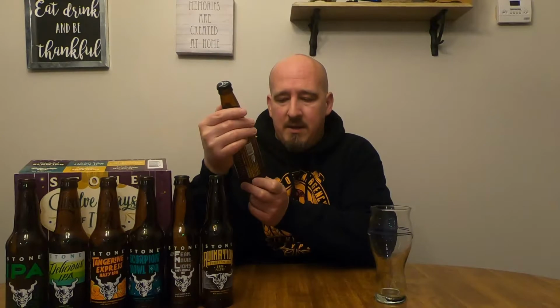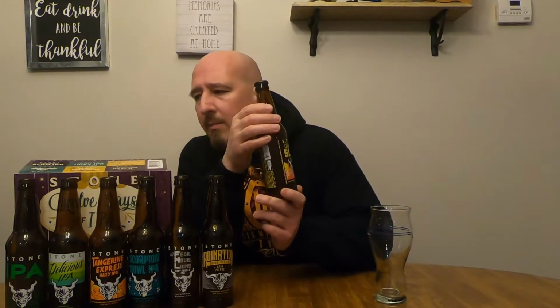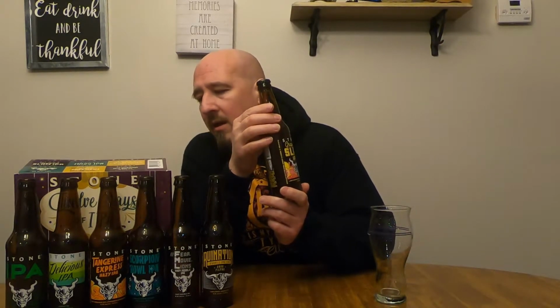All right, so now we are past the halfway point, folks. Six beers down. Number 7 here is Grapefruit Slam IPA. This is an 8% ABV beer, following a 8.5%. It's actually a step down. So, a zesty double IPA with grapefruit peel.